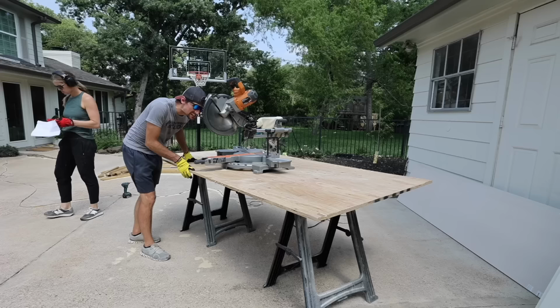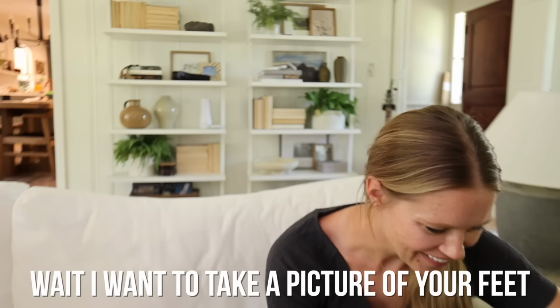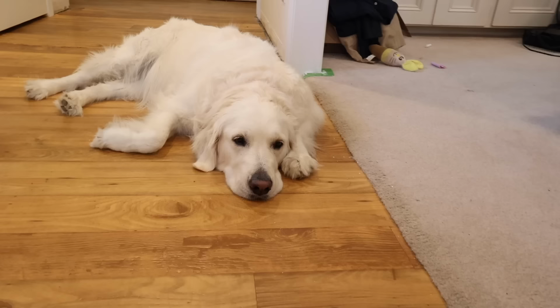Bonked my head. You got some beef with me? You want to fight? That thing again, huh? Mm-hmm. I cannot be serious with you when you're drinking. With my giant bottle. Wait, I want to take a picture of your feet. Why do you need to take a picture of my feet? Are you saying that I have a bit of a dramatic tan line or what? I want to get some close-up shots today. Let's do the circle zoom.